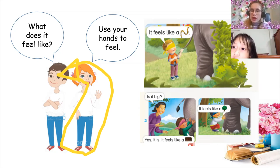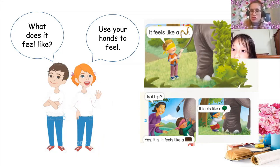It feels like a wall. Good job. It feels like a tree. Remember the S: it feels like a tree. Tree. Good job. Very good.